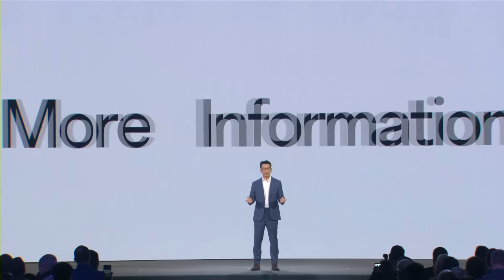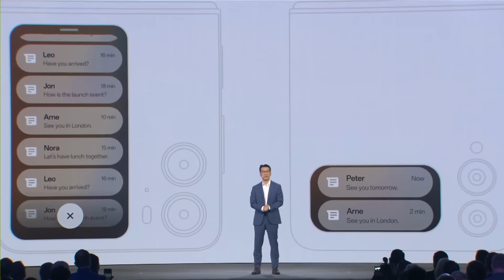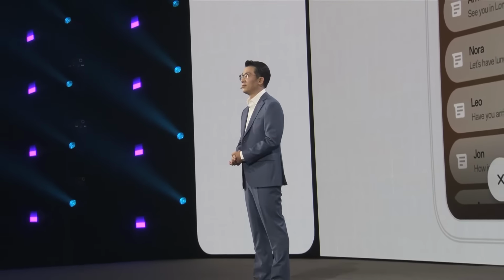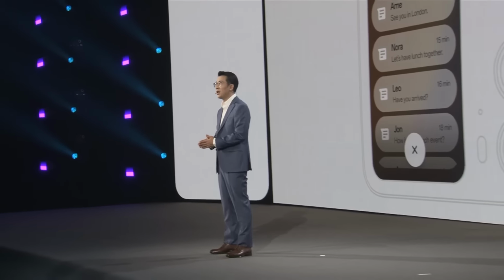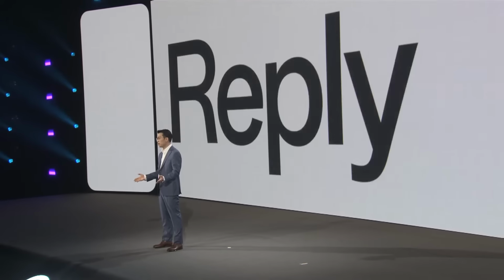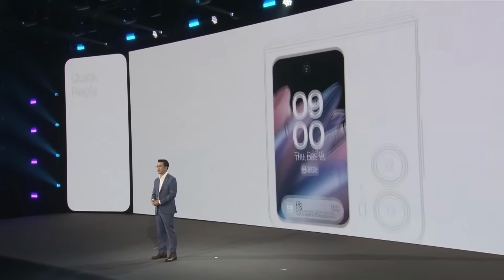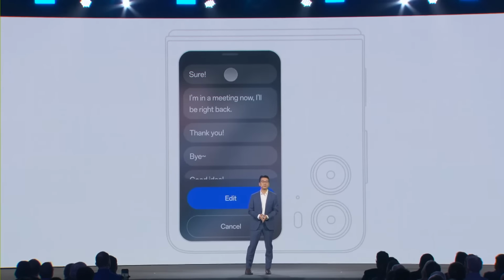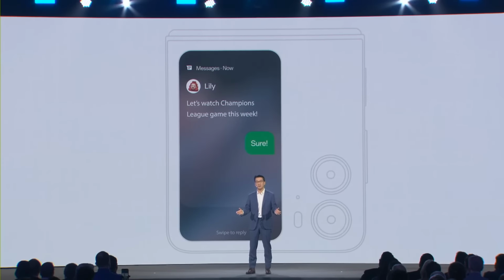Now, you can see more of your notifications, 6 notifications versus 1 or 2 on other devices. You can see a lot more content without the need for endless scrolling. When using mainstream messaging apps, including SMS, WhatsApp, Messenger, Line, or Telegram, you can quickly reply to messages by using built-in phrases without having to open up the phone. Just so simple.